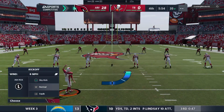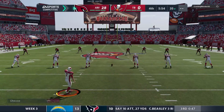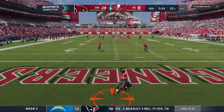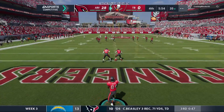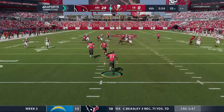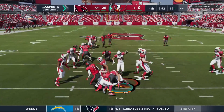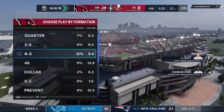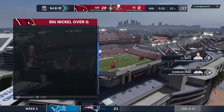Will Lutz set to kick off. So they throw the pick 6. They'll get another shot at it now as this one's in the air. That's fielded on the back line of the end zone. And he's able to get this across the 20, but not by much as he's marked down officially at the 21-yard line.